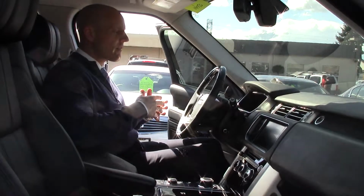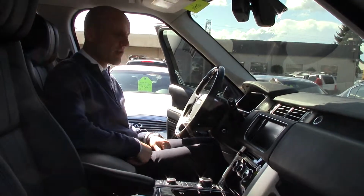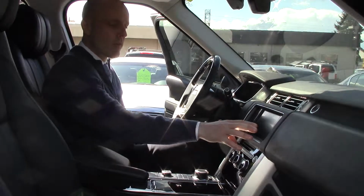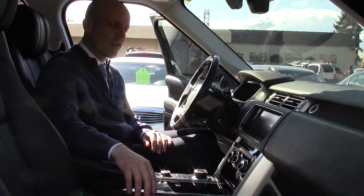It's actually just a cartoon image. There are no actual dials on here. You're just looking at a television monitor, and then you have an 8-inch monitor here for the stereo system, the navigation, and it's all pretty intuitive. You just push the nav button, and it looks like every other navigation you've ever seen in your entire life.